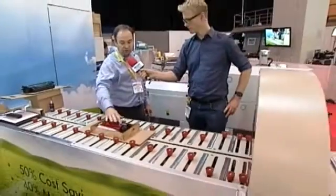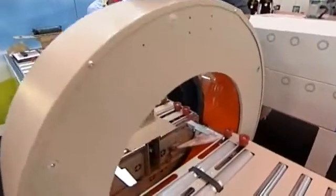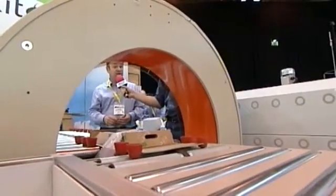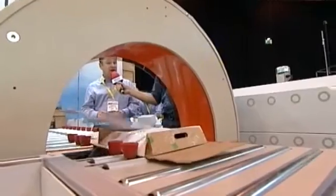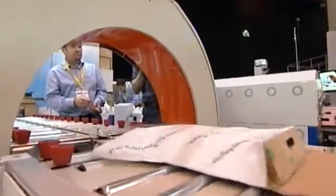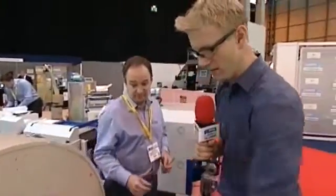And you can see now that these will be locked into place with no need for a void fill, and also a nice presentation for the customer. So totally different industry. That's much more for the internet fulfillment industry, the pick, pack and place industry. I could stand and watch that all day long. It's visual as well as incredibly practical. Good stuff.